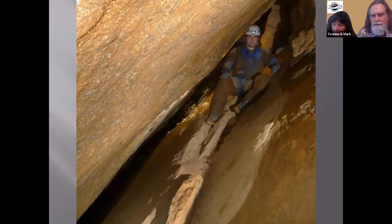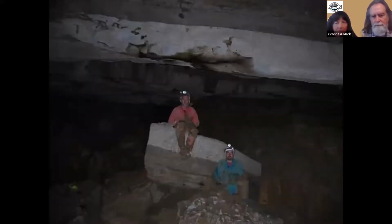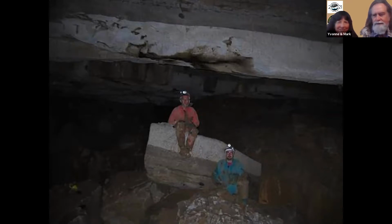This is an example of a fault where the rock has separated along a slickenside fault plane. And this is an example of a contact between two different layers of rock. You can see that the upper rock is dark and the lower rock is light colored, white. And you can see that the rock flipped upside down when it fell. That's pretty cool.